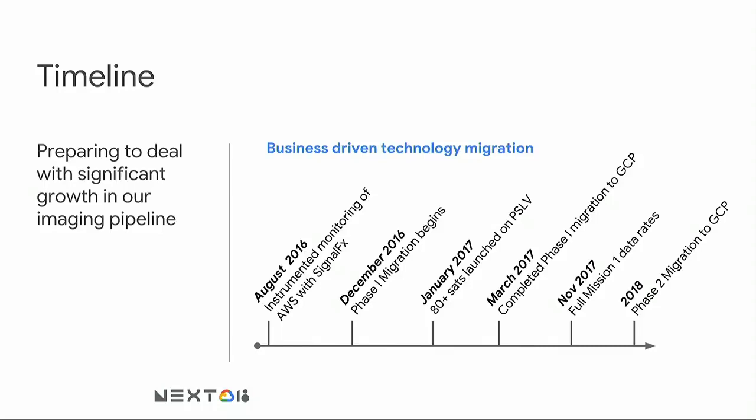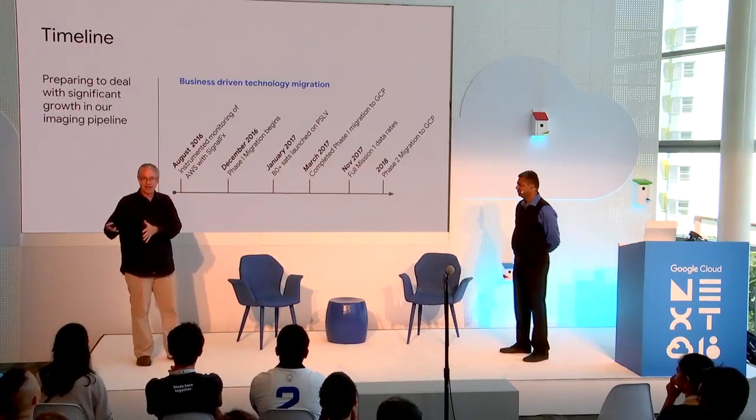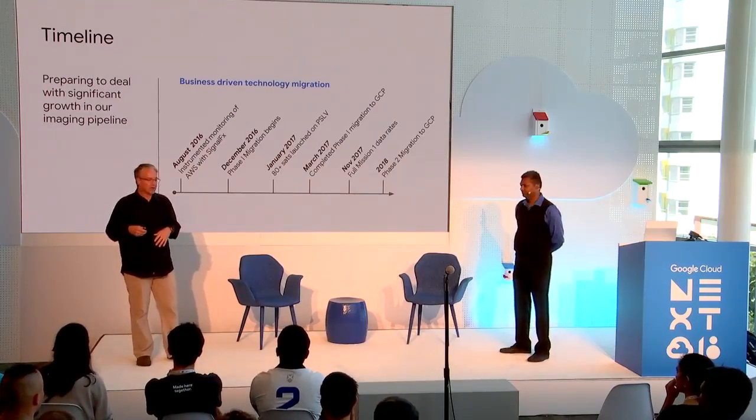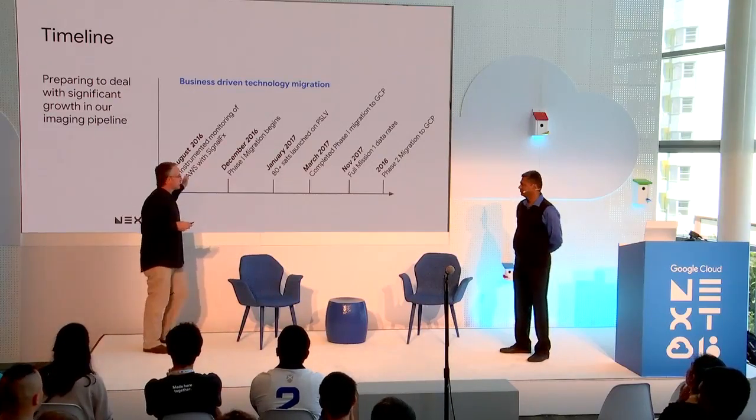We knew that our cloud choice was going to become kind of permanent around that time frame. Because once we started actually downloading 1.5 million pictures a day, we weren't going to move a lot. And as it was, we had a lot of data to move. So we began our evaluation process around here.